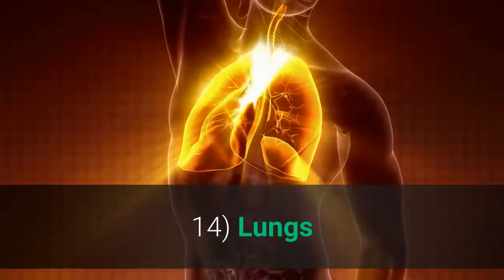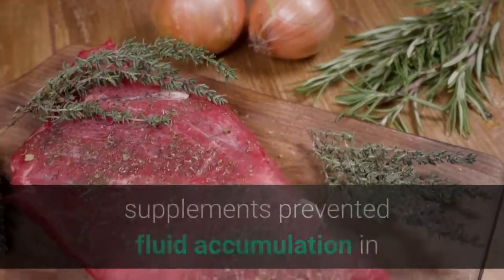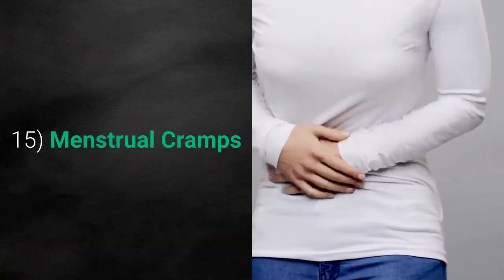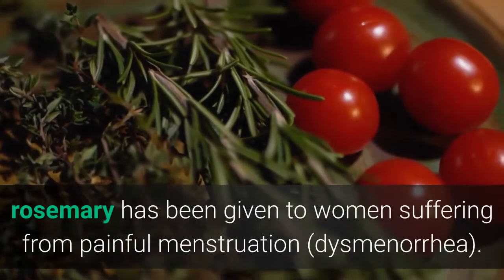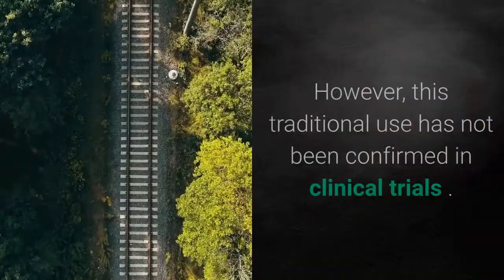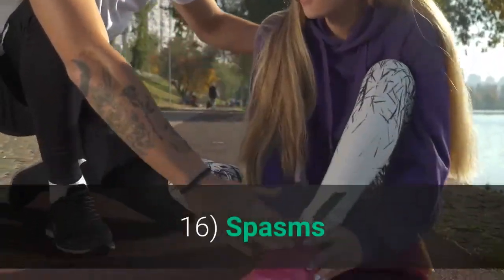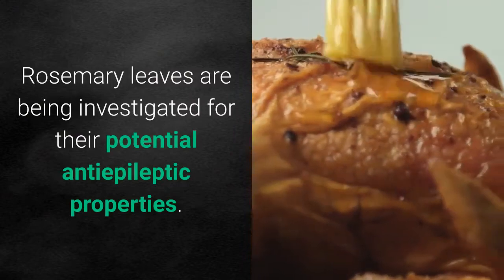14. Lungs. Giving rabbits rosmarinic acid, found in rosemary supplements, prevented fluid accumulation in the lungs. This has not been studied in humans. 15. Menstrual cramps. In traditional medicine, rosemary has been given to women suffering from painful menstruation, dysmenorrhea. However, this traditional use has not been confirmed in clinical trials. 16. Spasms. Rosemary leaves are being investigated for their potential anti-epileptic properties.